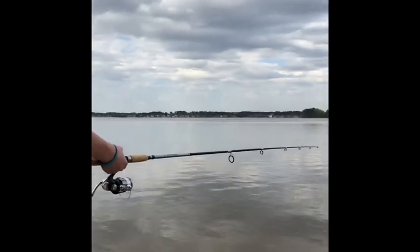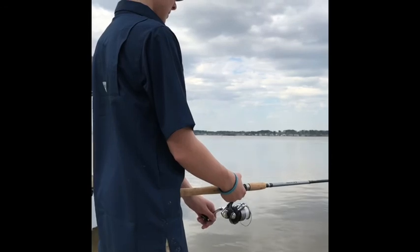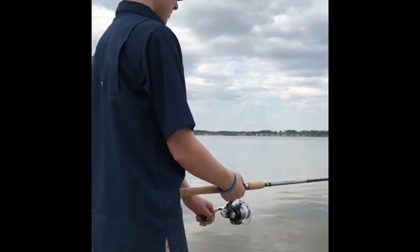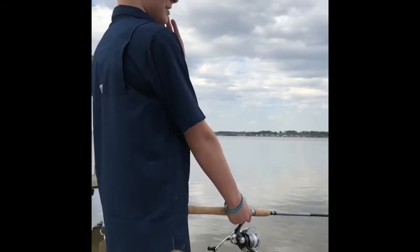This is my Shimano Sienna 2500 right now. This is the one I'm about to reel in. So hopefully it'll go under, so I can get fish on camera for you guys.